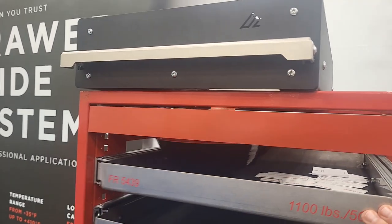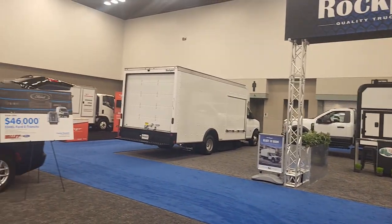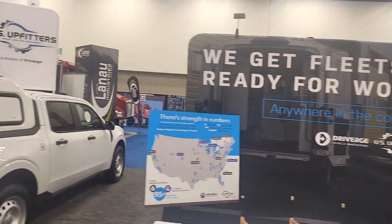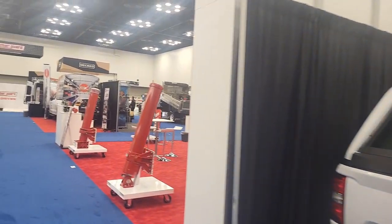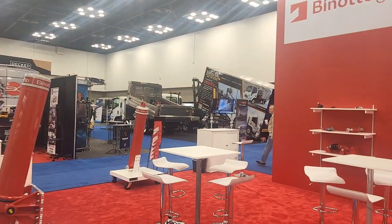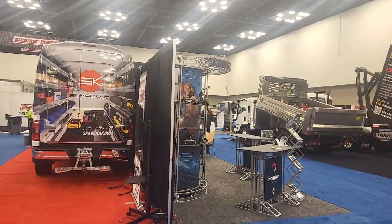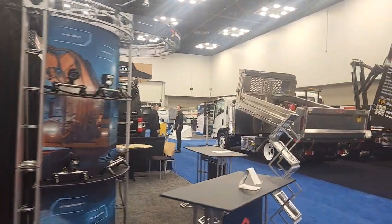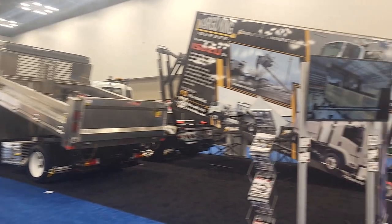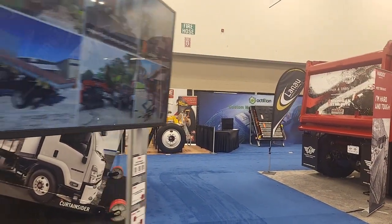Attention exhibitors, the work truck show will open in approximately 30 minutes. I guess I have 30 minutes to continue the tour. So, hydraulic cylinders, aluminum beds, stainless steel beds, tire balancing, tire plugging.